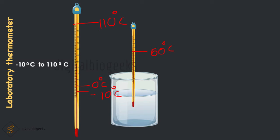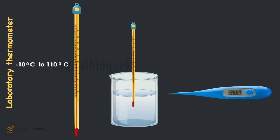Nowadays, we use digital thermometers instead of mercury thermometers. Mercury is a toxic substance and it is difficult to dispose of if the thermometer breaks.